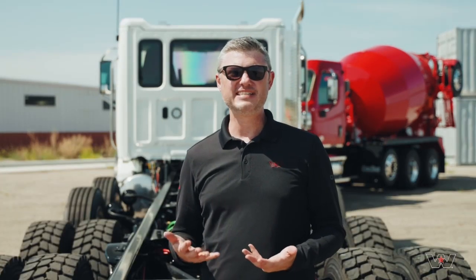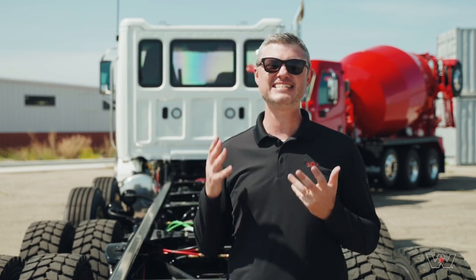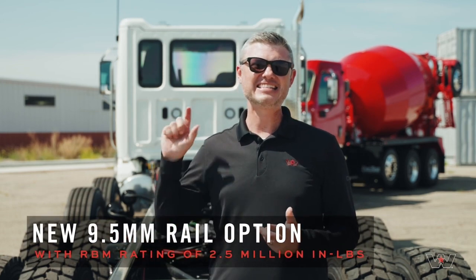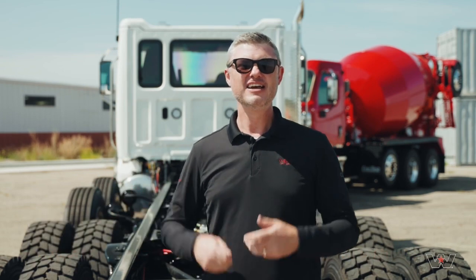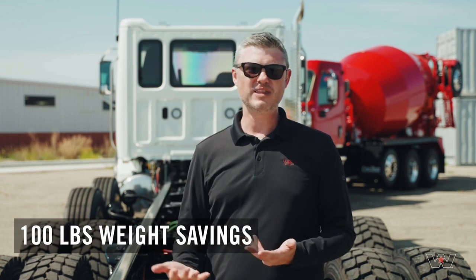With the launch of the 47X, we're now offering on both trucks a new 9.5 millimeter thick rail option that delivers the same RBM rating at 2.5 million inch-pounds as our 11 millimeter rail that we launched on the 49X last year. So what that means is about 100 pounds in weight savings. So that 9.5 millimeter rail option is perfect for those weight sensitive applications like mixer or bulk haul tractors.